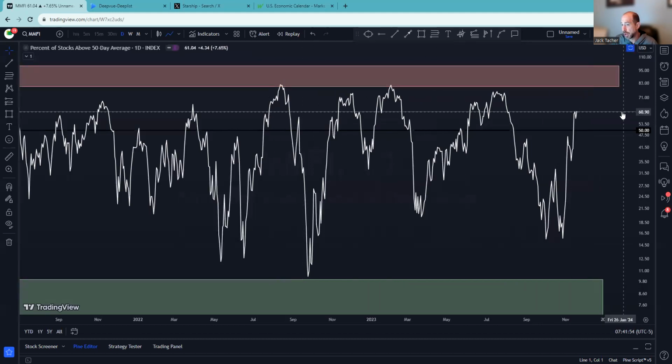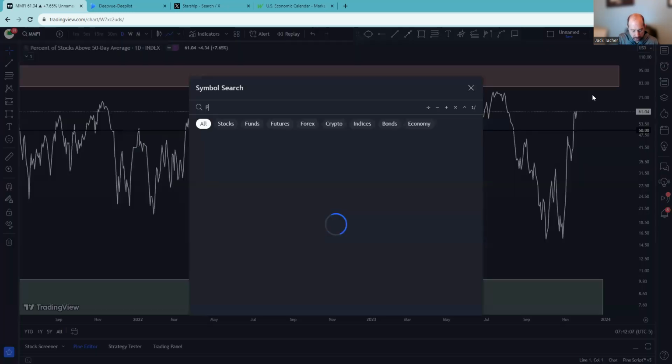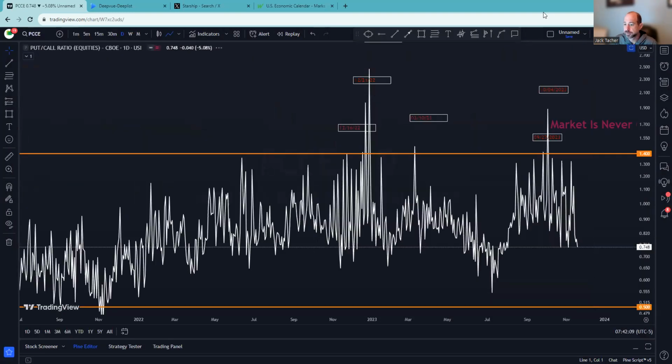As you've seen in the past, we're not there yet. Maybe next week we'll be closer, very possible. And then we'll go from there, depending on what's going on there, right? So it's a percent of stocks above the 50-day. And then let's look at the put call ratio.